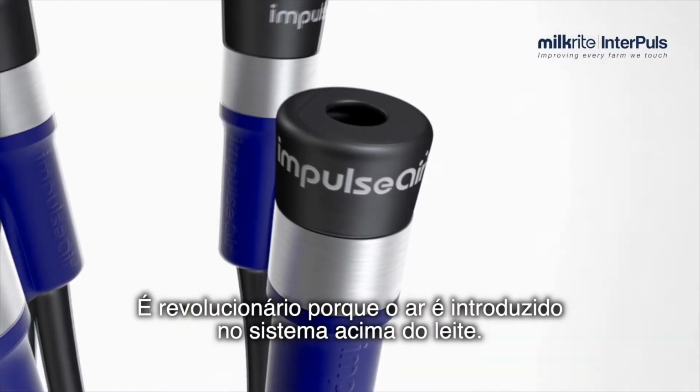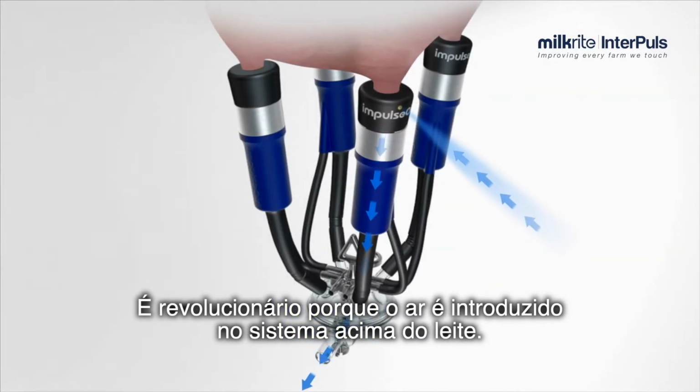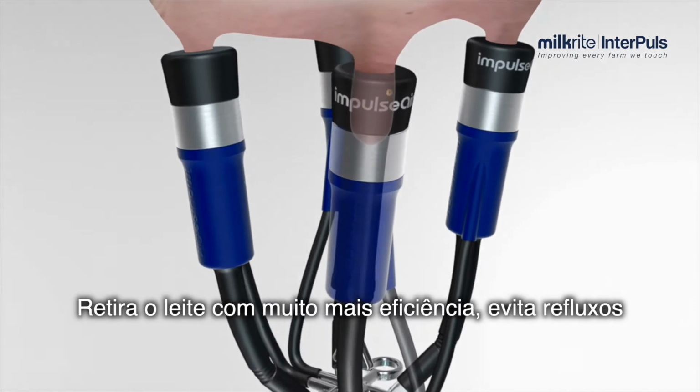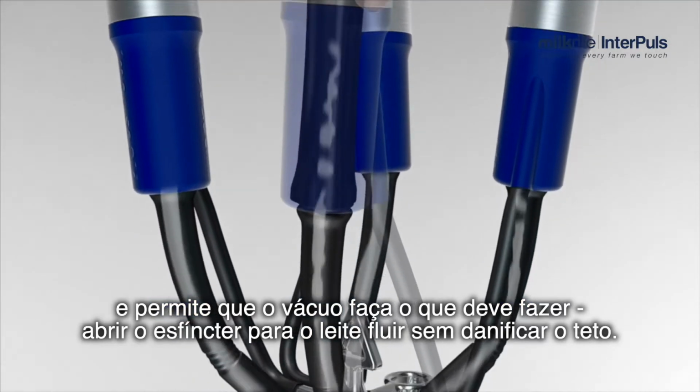It's revolutionary because air is introduced into the system above the milk. It takes the milk away much more efficiently. It stops splashback. It also allows the vacuum to do what it's meant to do, pour the milk away without damaging the teat.